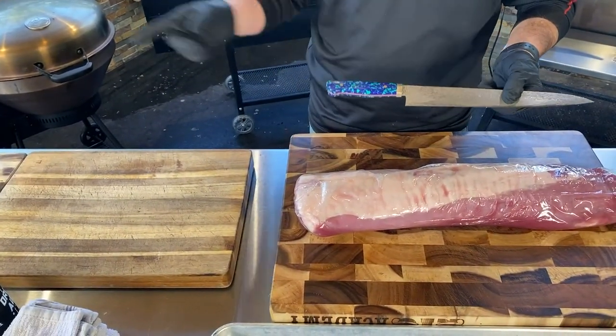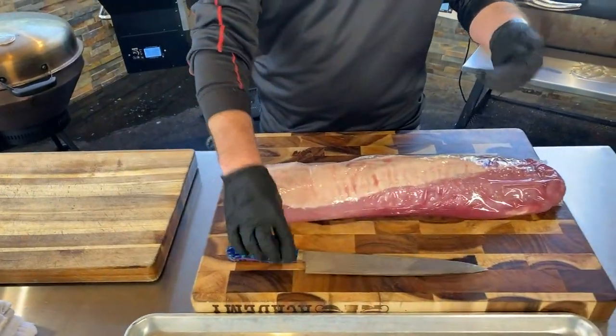Okay, this one's got a blue handle, that one's got abalone shell. So if you're trying to throw some shade out there saying I'm cross-contaminating, good luck, won't happen, not this guy. Okay, you know who you are. Talking to you.